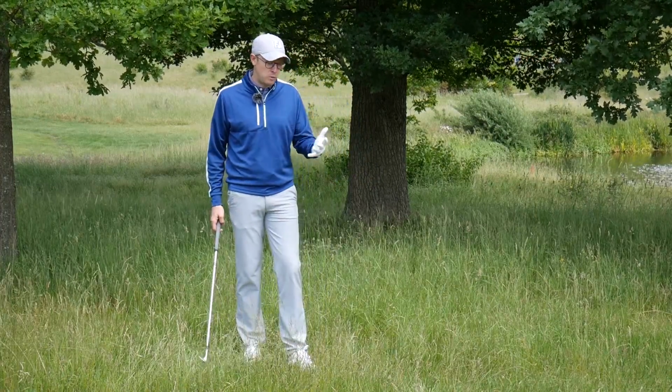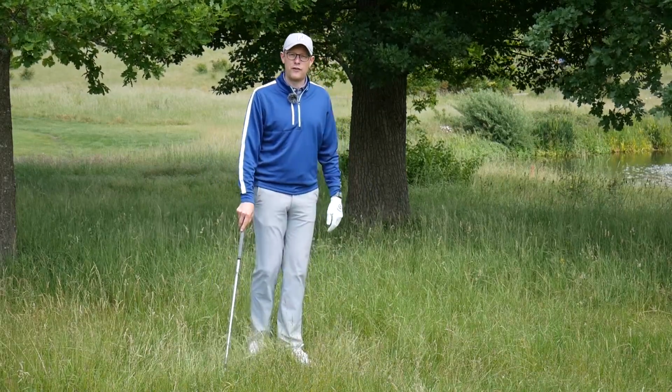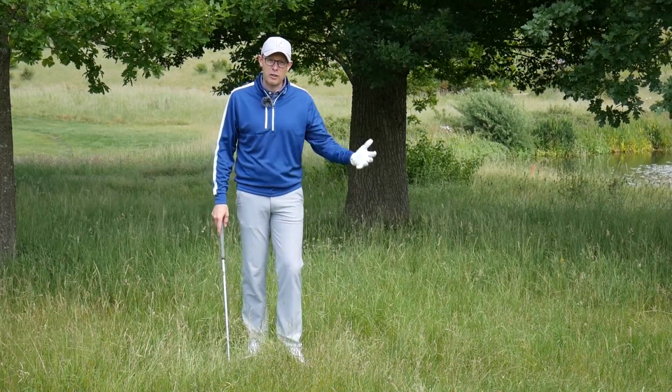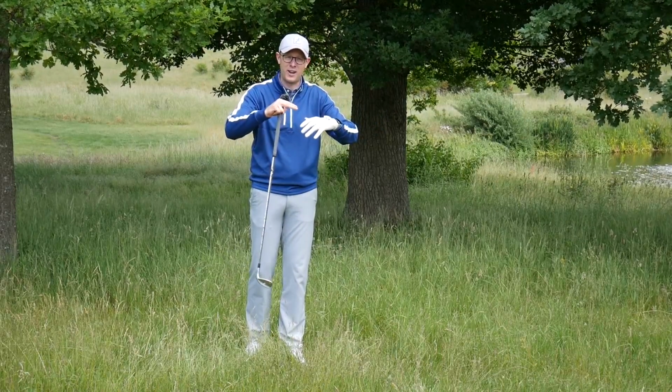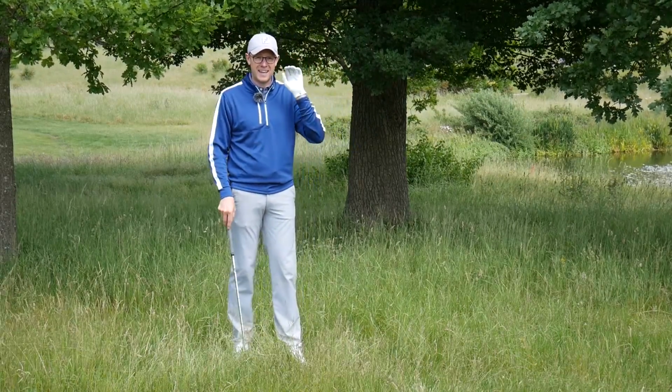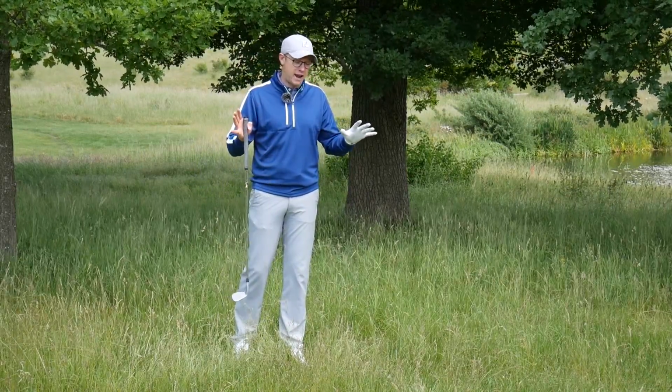So my advice to you would be get in there, have a good look for it, move the grass around with your feet. That will really help you uncover the ball in difficult areas, especially if you're playing in the autumn when leaves are coming down off the trees. The ball can go underneath those leaves, can be very annoying. You can lose a ball in some really findable areas.